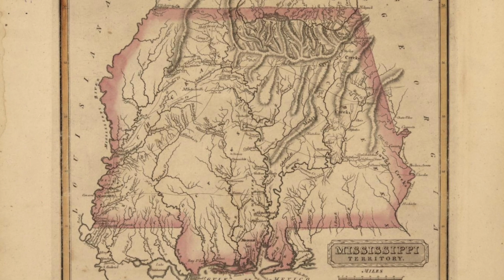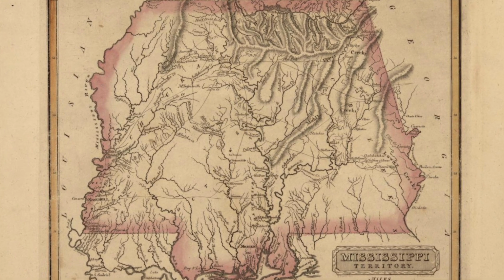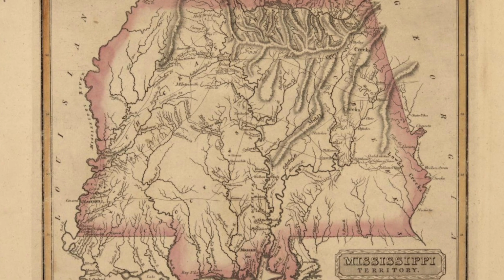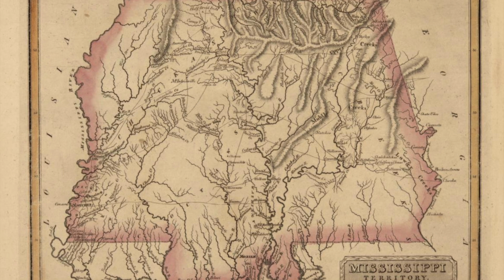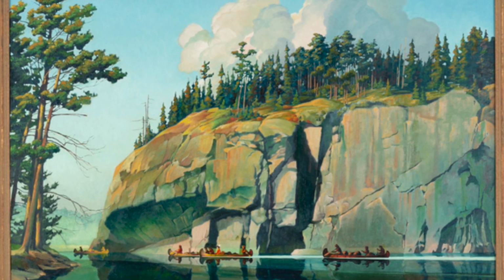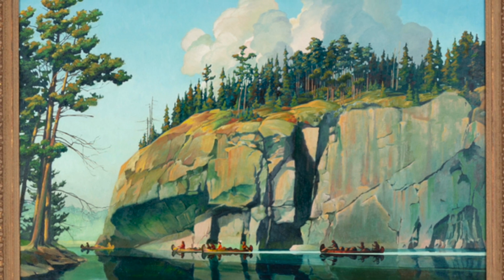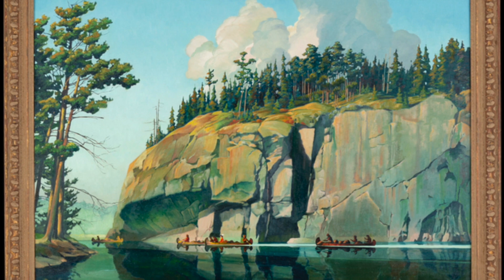The Mississippi Territory took its name from the river that made up its western border. What's most interesting about this is the name isn't from these parts. It was brought down from the north. The name Mississippi is actually a French derivation of the original Ojibwe word, which means the Great River.